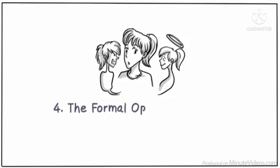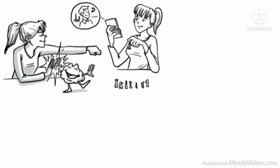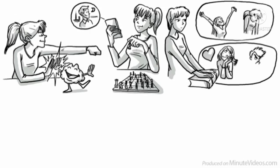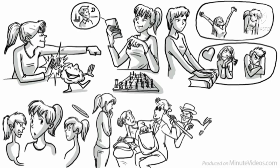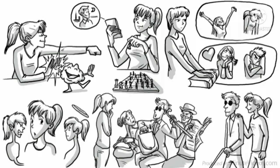4. The formal operational stage, age 12 plus. Once we become teenagers, we become formally operational. We now have the ability to think more rationally about abstract concepts and hypothetical events. Our advanced cognitive abilities allow us to understand abstract concepts such as success and failure, love and hate. We form a deeper understanding of our own identity and our morality. We now also think that we understand why people behave the way they behave, and as a result, can become more compassionate.